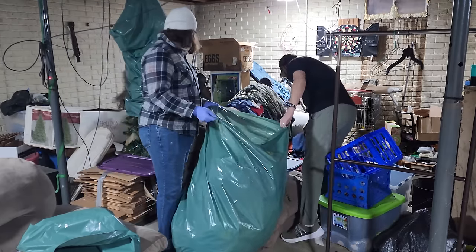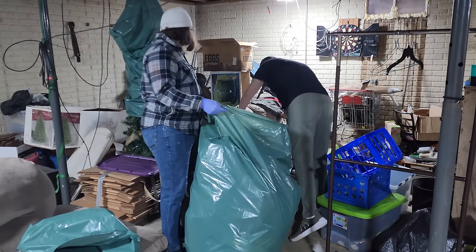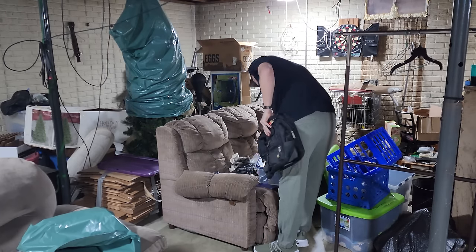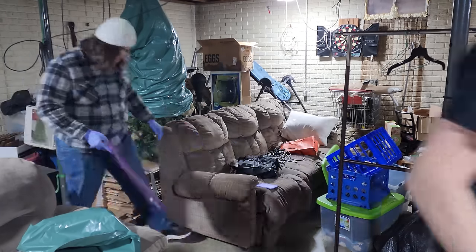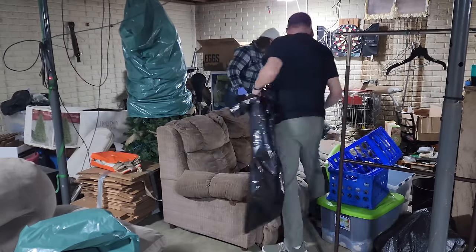Personally, just having talked to her and having seen the condition of the house, my suggestion to her would be to get the boxes under control and get the clothing under control. Now she is, which is one of the brightest spots of any of these cleanings that I've ever done. She's taking active control over it.